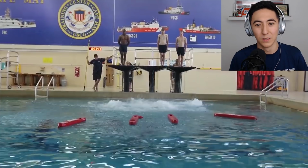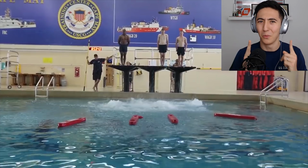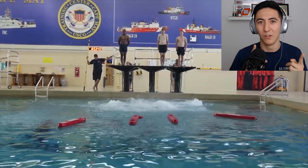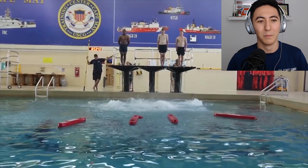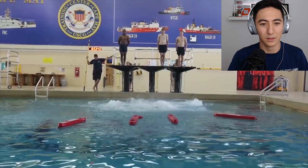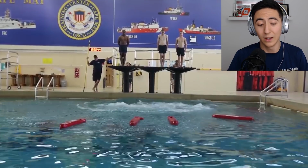Sometimes we did sprints and stuff, but the sprints are really short. They're not even 25 meters, just from one end of the pool to the other. But the pool is really nice. I enjoyed it. You have to be able to tread water for 5 minutes.